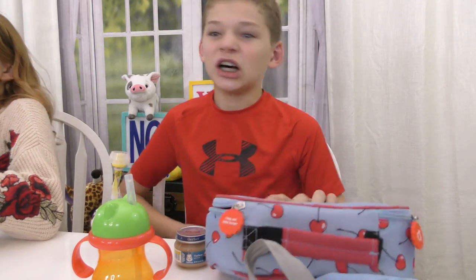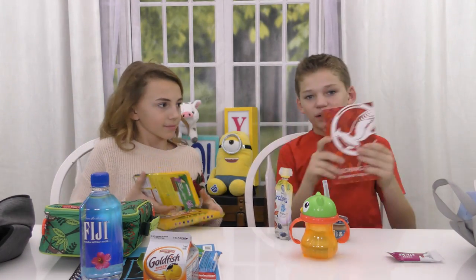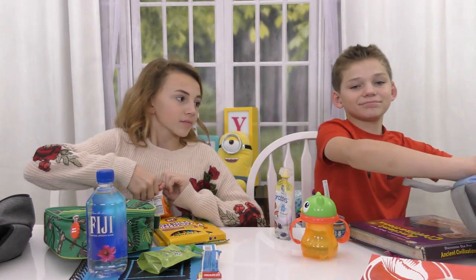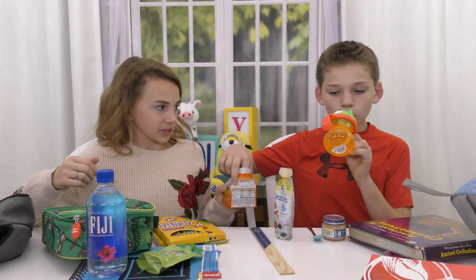Oh, no. Baby spoon. I also got some colored pencils and some markers. I got Kayla's book. An ancient civilizations book. Yes, I have a ruler. I win. Ow. I think I win. Ow. Is it water? It looks like water.